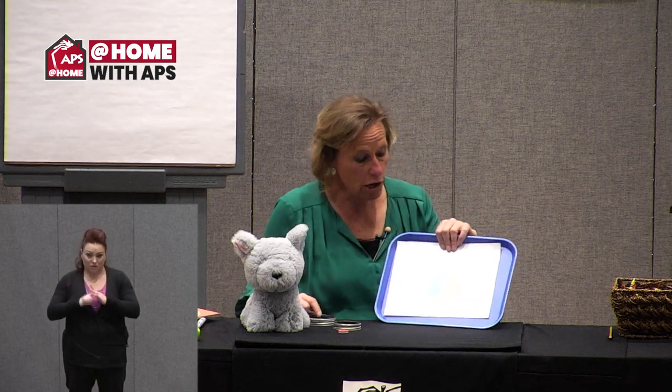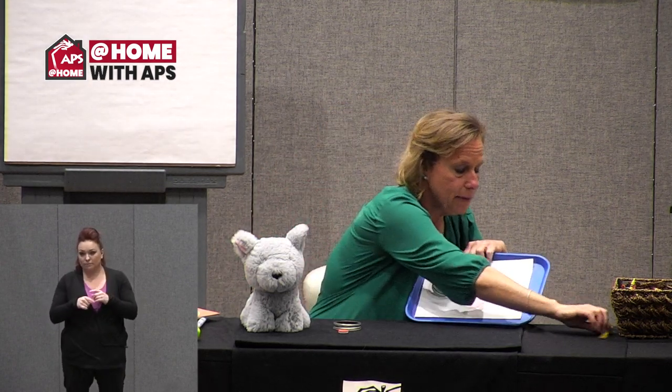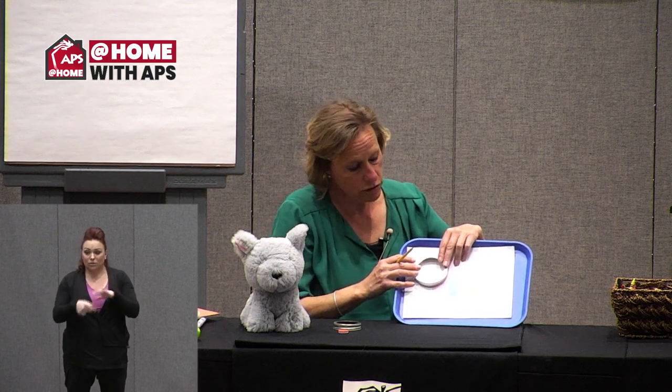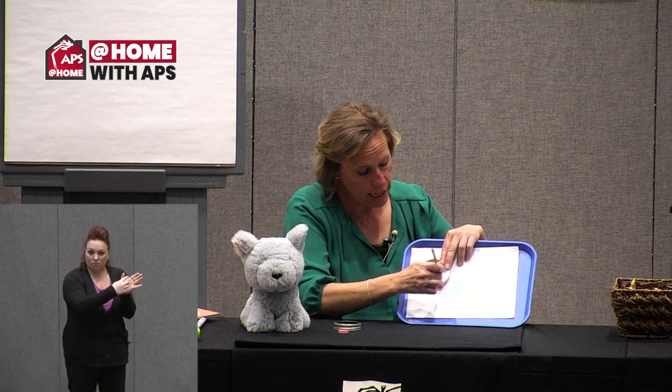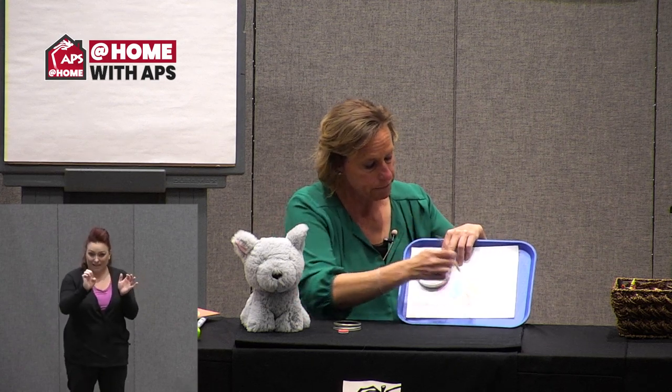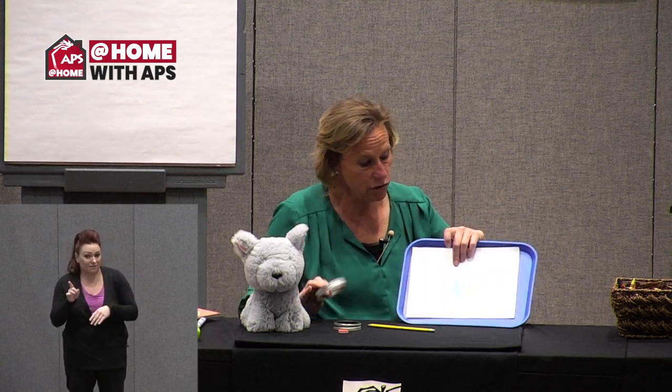I started an art paper, and all I did is I took my art circles and put them down. Let me grab my pencil. I just found this in my kitchen, and I put it down anywhere that I want, and I just trace around it. I might have to have some help on this, but look, now I have a new kind of circle shape that I could just color in. Any color.